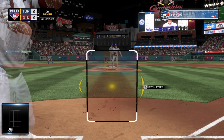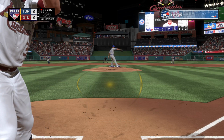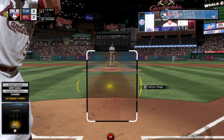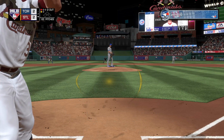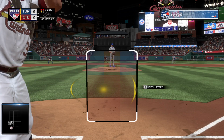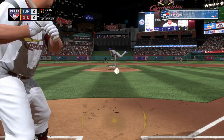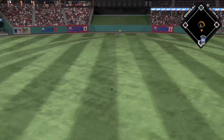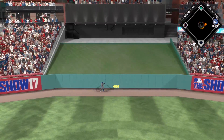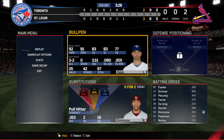Curveball, and that misses in the dirt for ball 1. And the pitch. Now a swing and a ground ball, but a foul ball. 1-1. And he lays off for a ball. 2-1. And the pitch on 2-1. There's a swing and a missile sent out to center field. And they have taken the lead.